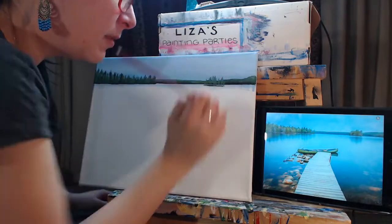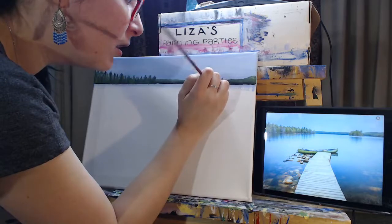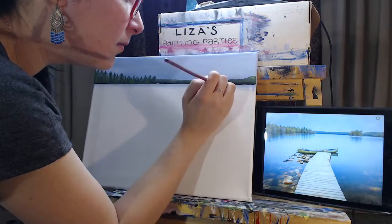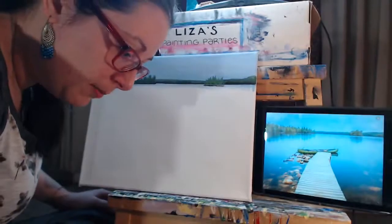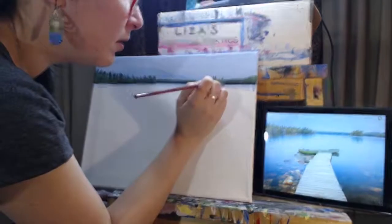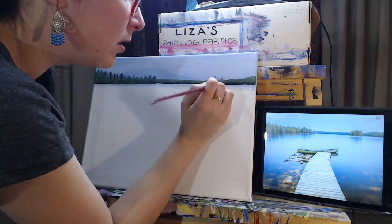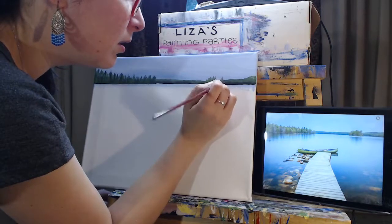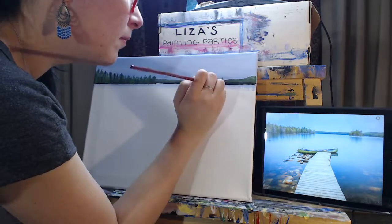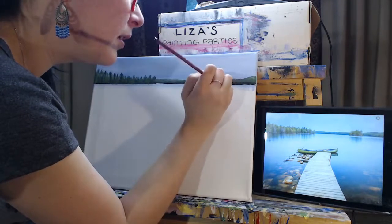So I just try to get a bit of the regular green color here now, and I'm going to build more trees in front of that. And at the bottom, I want to put some more, but I want to get that depth happening. So I want to get it a little bit darker. Let's pull some up a little bit higher.